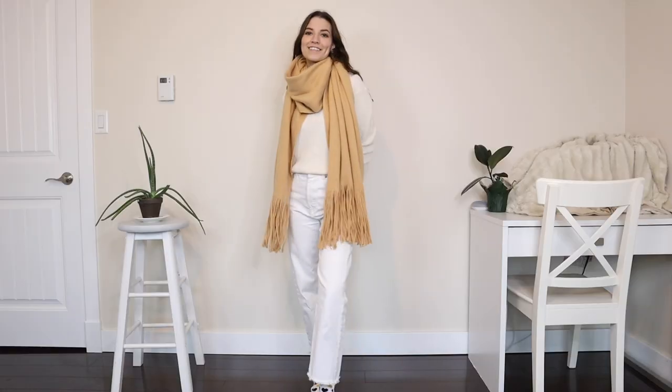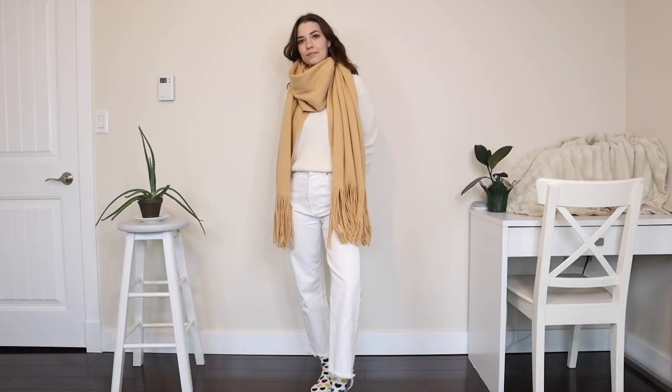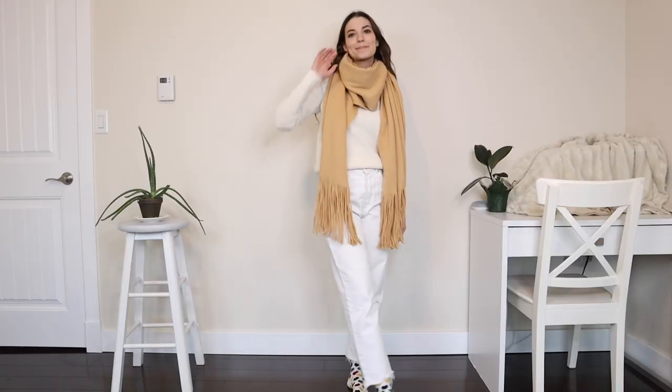Moving on to the final trend that I found, which is big scarves. They're kind of everywhere right now. There's a really nice green Mango one that I love. So I found this kind of orangey beige one from Free People. It is so soft. And look at this awesome fringe. It's so long and thick.